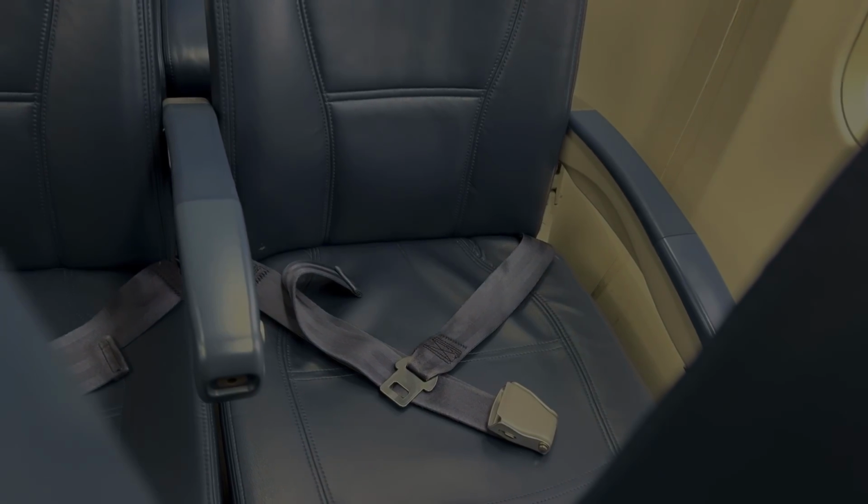Before we push back, let's listen into portions of the latest airport information called ATIS, which provides important airport information to the flight deck crew. I've cut most of it down, but kept parts of it that are pertinent to today's flight.